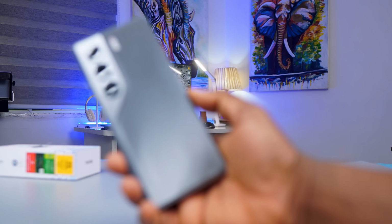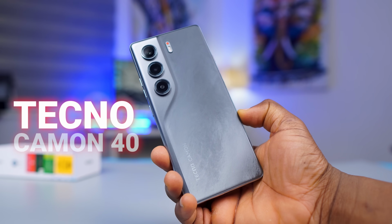So I love the way that AI is finally making its way into budget phones. And honestly, the best advice I can give you right now is to find a way to learn and embrace AI if you haven't already done so. Well, meet the Tecno Camon 40.